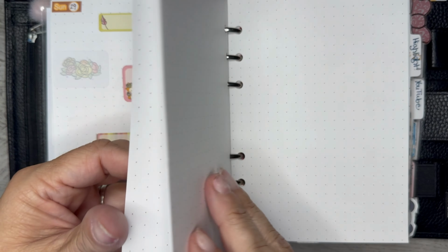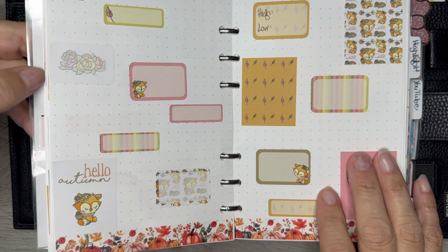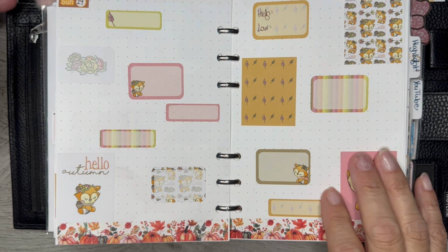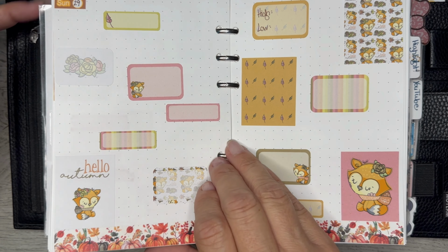And then next week will be the beginning of October. I don't know if I'm going to go for spooky or Halloween-y. I probably will, because I do have a lot of Halloween, but I also have a lot of fall. So we'll see.